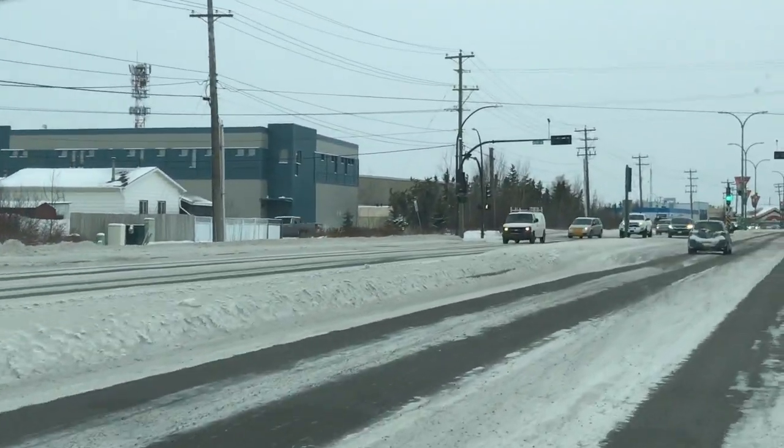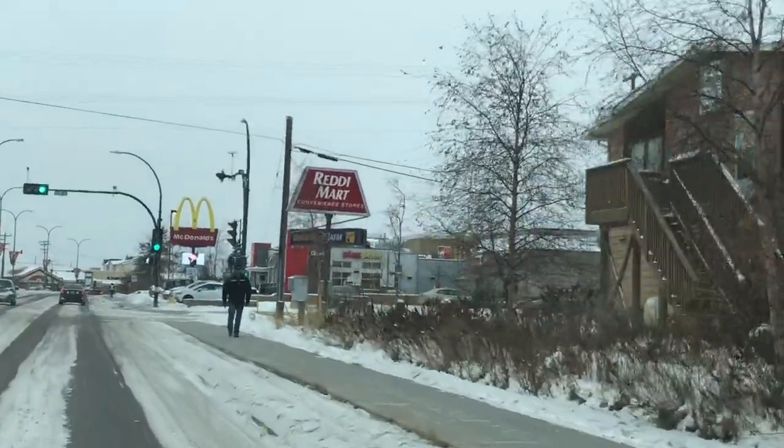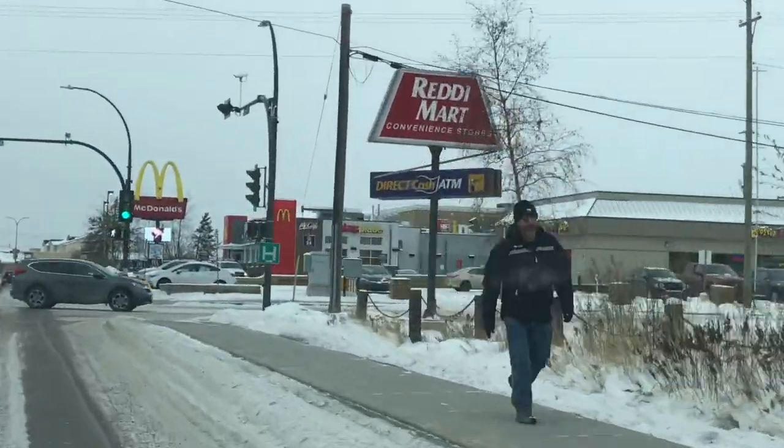This will be a two-part video as it's very long. It's the biggest section of town, so I'm going to split it into the commercial and industrial part, which is what we're looking at right here.